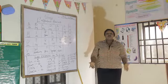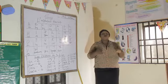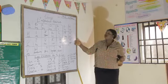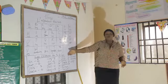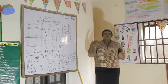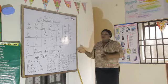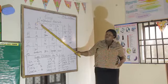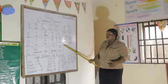Now, in order for us to learn French, we first need to start with the foundation. And we all know the foundation of any language is the alphabet. So today we are going to learn the alphabet, French alphabet, and French numbers. There are 26 letters in the French alphabet, just like in the English alphabet. And we know the first letter is A, B, C, D. Just like that, you get to Z.